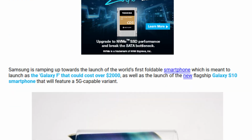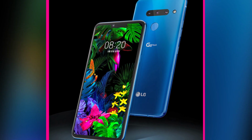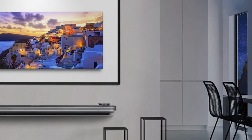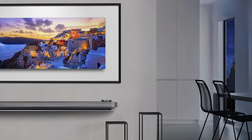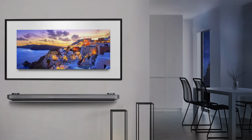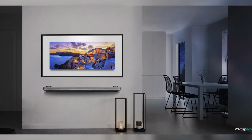Samsung controls 58.4% of the combined OLED and LCD mobile display market, while the rest barely enjoy 10% each. LG could have been the main competitor here against Samsung. Currently, LG is the only manufacturer of OLED panels for TVs. Sony and LG have an agreement which allows Sony to put LG OLED panels into Sony televisions, which means almost every other company that makes OLED TVs has to buy their OLED panels from LG.